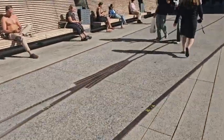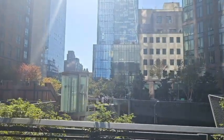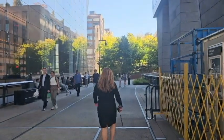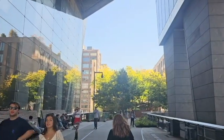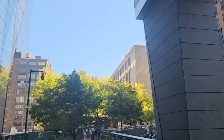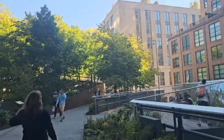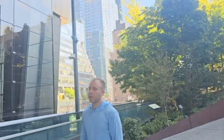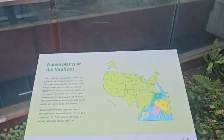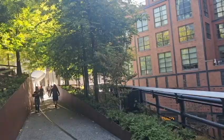As you can see, more of the railroad tracks they left behind. And that's the direction I came from. This part is pretty new. As far as I understand, the city is going to continue expanding this thing. It gives you information about the plants they put there that are native, that will survive all year round.